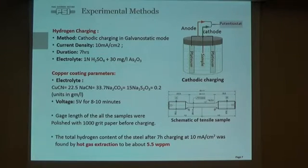To evaluate the hydrogen effects in these two steels, we use the electrochemical method of hydrogen charging. We use platinum counter electrodes and the sample as the working electrode, and we applied a current density of 10 milliampere per centimeter square for 7 hours. All this charging was carried out in galvanostatic mode with an electrolyte of sulfuric acid with arsenic oxide. After the hydrogen charging of 7 hours, we coated the sample with copper with this electrolyte at 5 volts for 8 to 10 minutes.